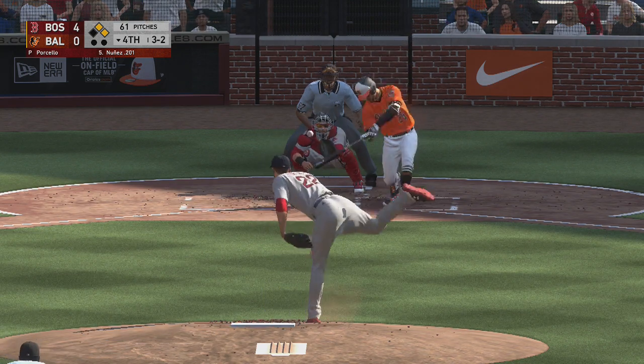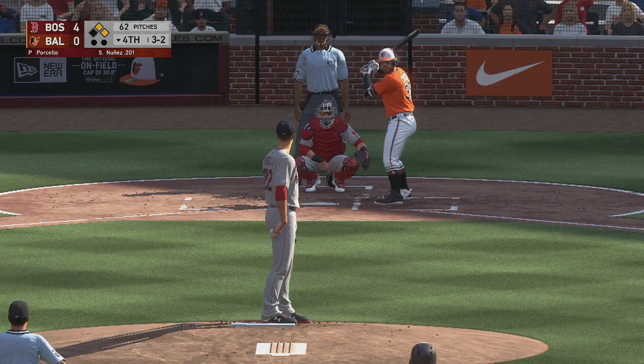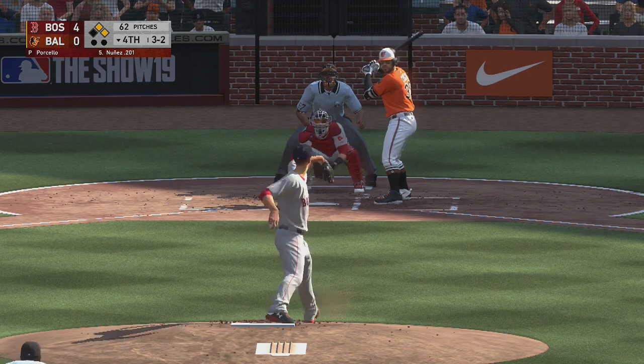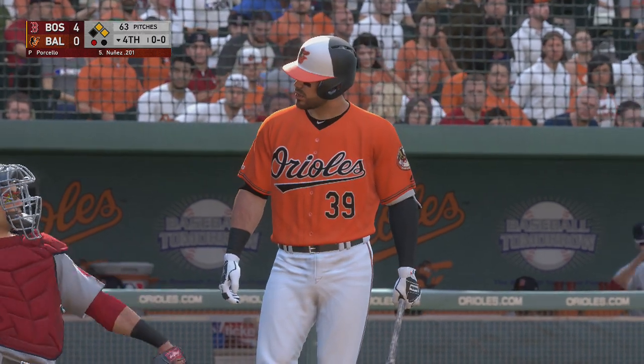Now the payoff pitch home. Count still full, 3-2. Fastball got him looking as that had 2-seam action on it. 1 gone.